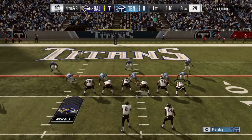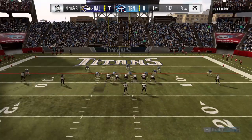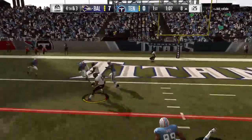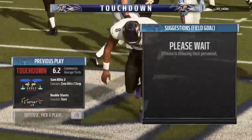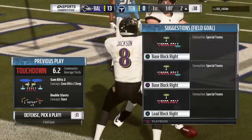Set up in the gun. Send a bunch of guys out wide and let the defense think you're going to try and put one in the end zone. But here, the draw play just gets bottled up from the start, and he'll wind up losing yardage. And he will score. Touchdown, Baltimore. Lamar Jackson, an 8-yard touchdown run.